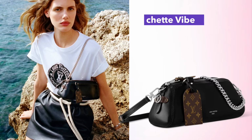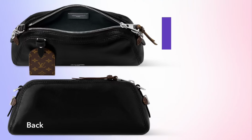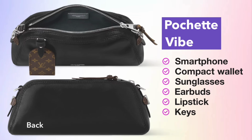Moving on to the next bag launching also on March 28th, we have the new Pochette Vibe. This is such a cute little pochette. Here you can see it modeled in one of the marketing photos just for a size reference. This is actually a very decent size. It measures 25 centimeters in length, 10 centimeters in height, and 7.5 centimeters in depth. This bag will fit your smartphone, keys, compact wallet, earbuds, even sunglasses, as well as a lipstick. So it is quite sizable for a pochette.